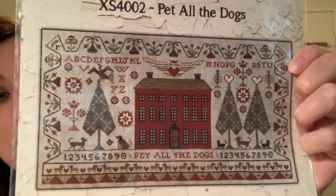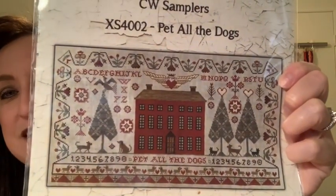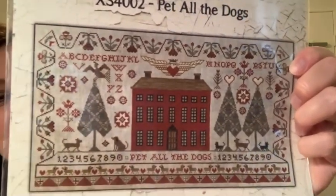Teresa Kogut, I got her charts. You guys have all seen these. This is Pet All the Dogs, which of course I had to get. But because I have dogs and cats, it was hard to choose between Pet All the Dogs or Hug All the Cats. I think it's called Hug All the Cats. It says it right here. Anyway, awesome. I got that.